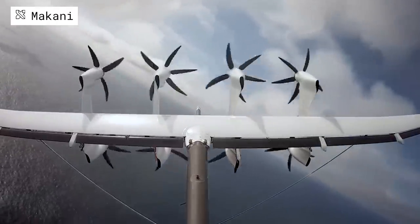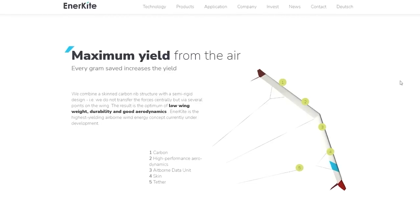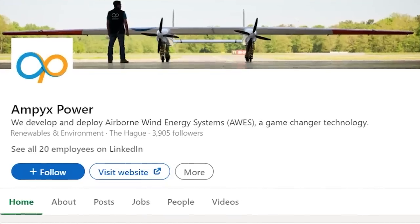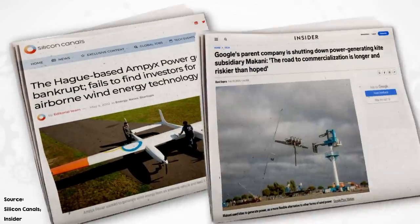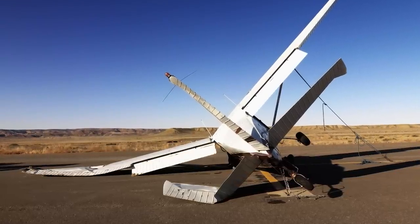Rigid wings, in contrast, can fly fast and are aerodynamically efficient. Quite a few companies originally working on soft wing designs moved on to rigid designs. These include Windlift, Enerkite, Makani and Ampix, though half of those companies have since gone bust. Perhaps because development costs for rigid wings are likely to be higher than soft wings if there are a lot of crashes, because the rigid structures tend to catastrophically break on impact.